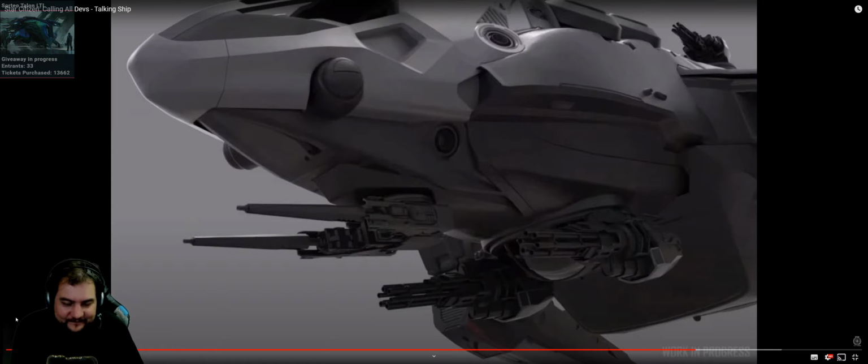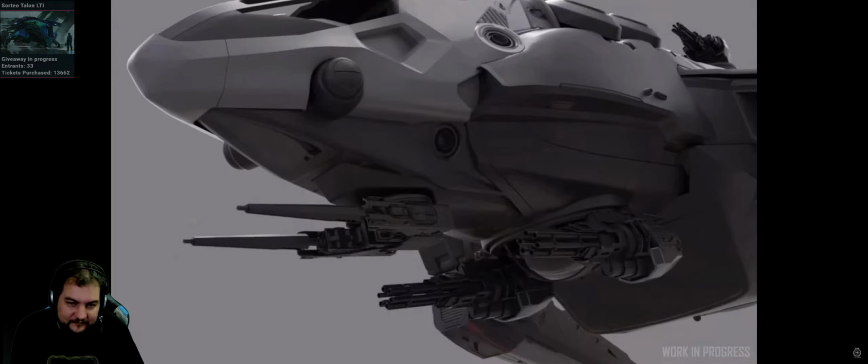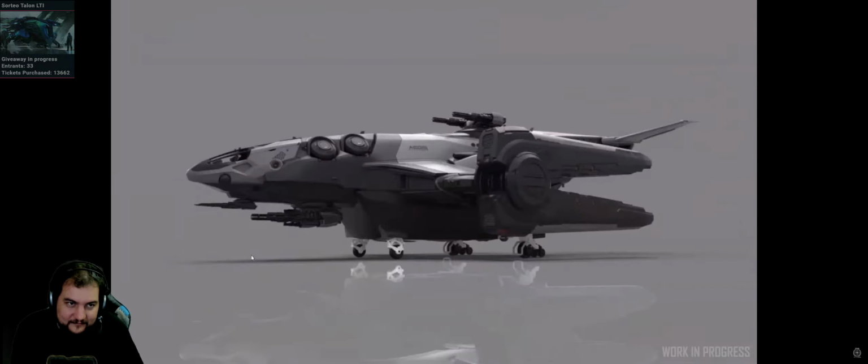I can't remember off the top of my head the sizings of these, but the exterior of the Redeemer has pretty much been entirely reworked, but keeping it in the same style as it was.